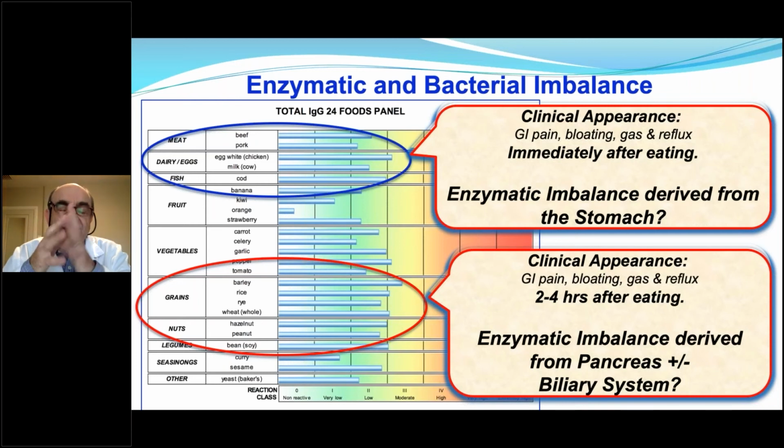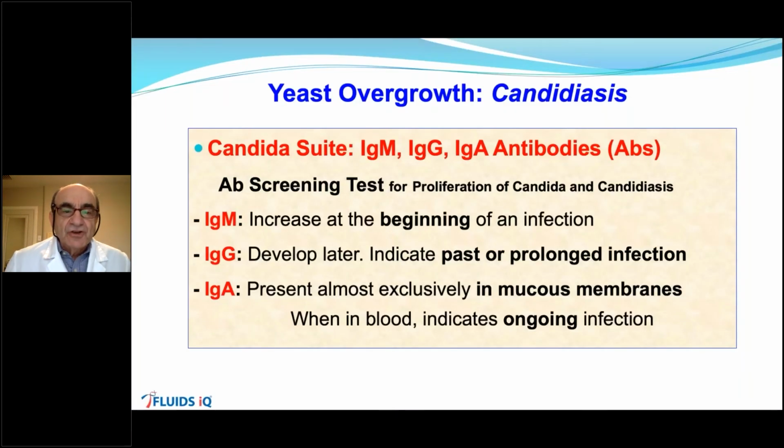And when we do our tests of total IgG food sensitivity, what we're looking at is to get an idea of what the various foods are doing to the enzymatic balance within the gut. If that becomes imbalanced, either due to protease problems from the stomach, pancreatic origin enzymes, or bile, that can throw the system out. And that will allow for yeast to begin to grow or to even overgrow. And you get into the ubiquitous problem of candidiasis.